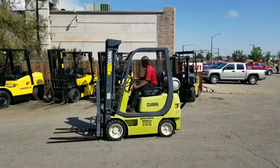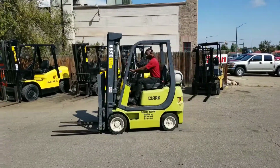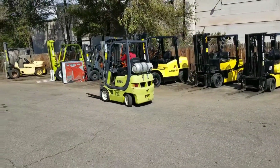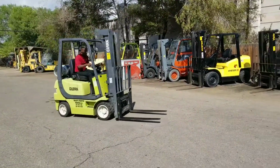It's Dennis and Stefan. Today we're looking at a Clark 3,000 pound cushion tire forklift. It's our stock number 2453. This is in our Fort Collins store. This forklift only has 6,500 hours. It's got good traction tires. 189 triple mast with side shift.